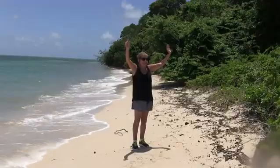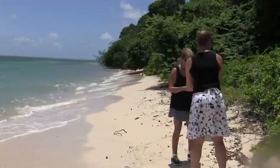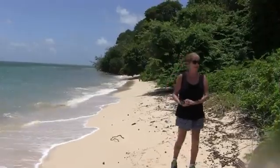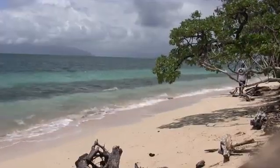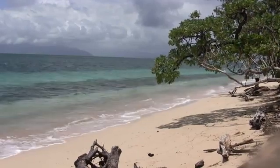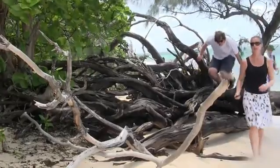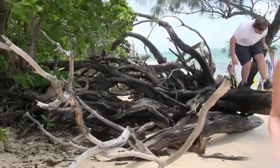The pathway that runs through the middle of the island ends up on the eastern side of the island, but as you can see today there's not much beach. It's the high tide of 3.4 metres. That's why the girls had to crawl over those roots to get to the other side of the island.